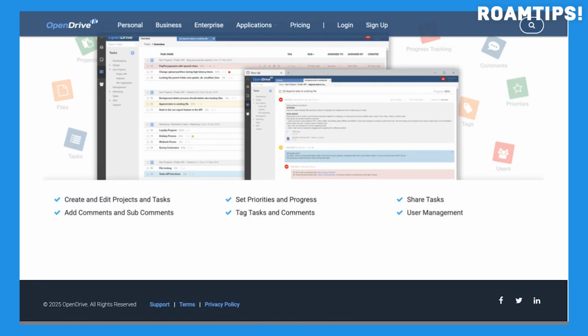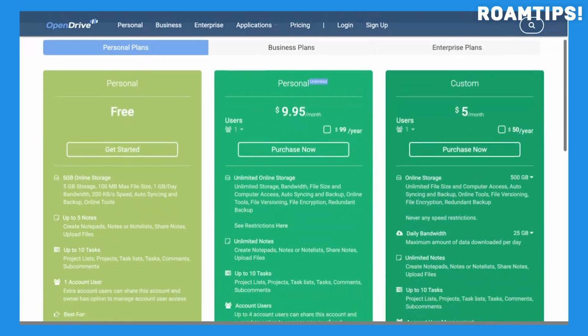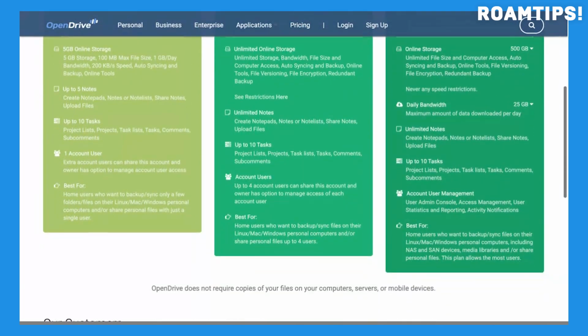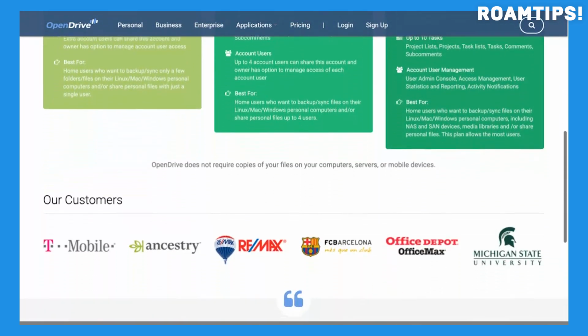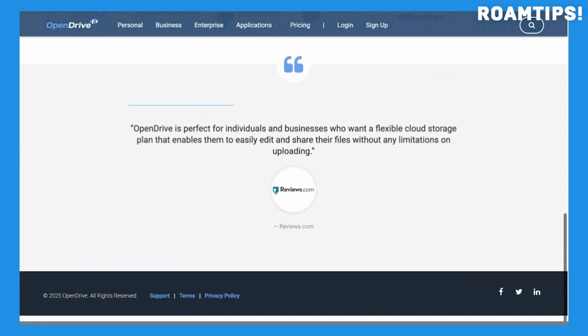One of OpenDrive's key selling points is its robust file sharing capabilities. It allows for secure sharing with both internal and external collaborators, giving you granular control over access permissions. You can easily share files and folders with specific individuals, set expiration dates for shared links, and even password protect shared content for an added layer of security. This makes collaborating on projects and distributing files to clients a breeze.